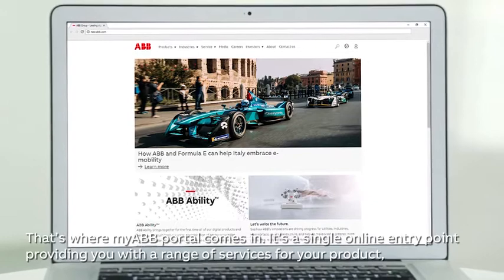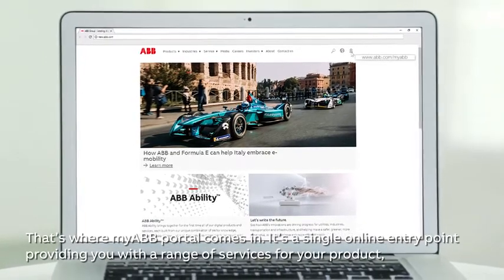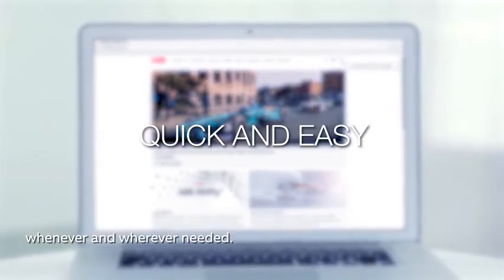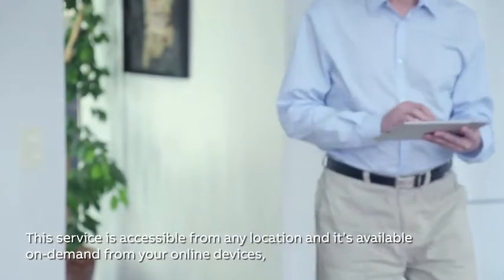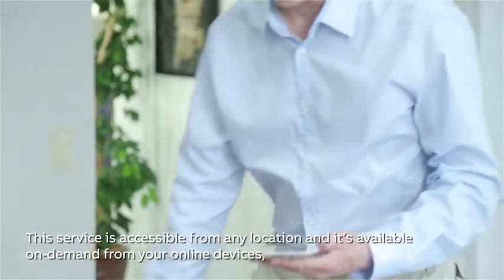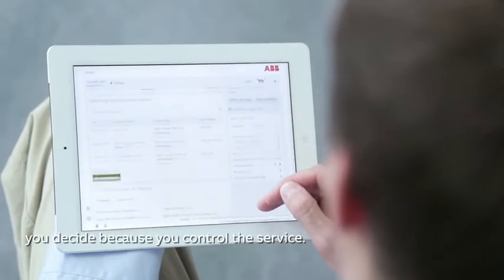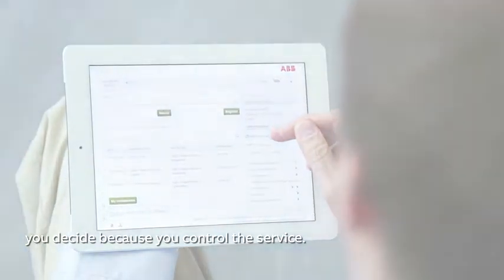It's a single online entry point providing you with a range of services for your product, whenever and wherever needed. This service is accessible from any location and it's available on demand from your online devices. You decide because you control the service.